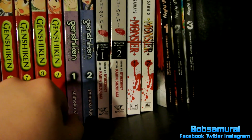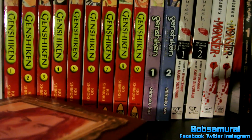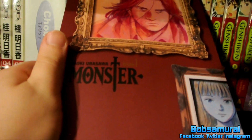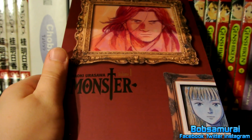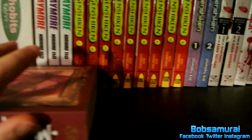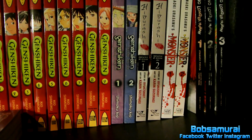This is Monster, Volumes 1 and 2, but I also have the Omnibus right here. I have Omnibus 1, and I think I have on pre-order Omnibus 2, and I think 3, too, so I'll be getting those whenever they come out. Can't wait to get started on that once I finish everything else that I'm currently on.